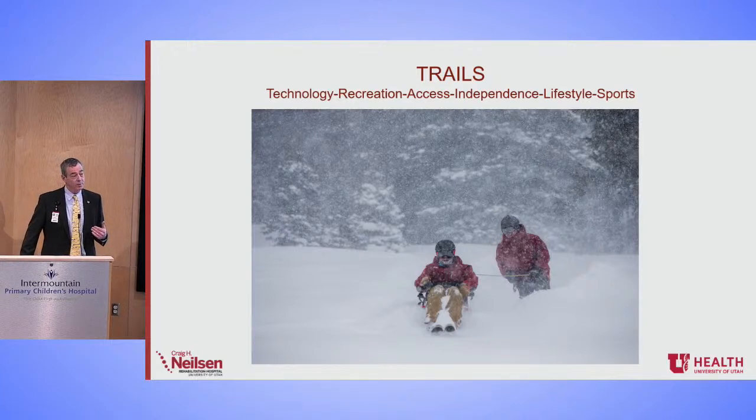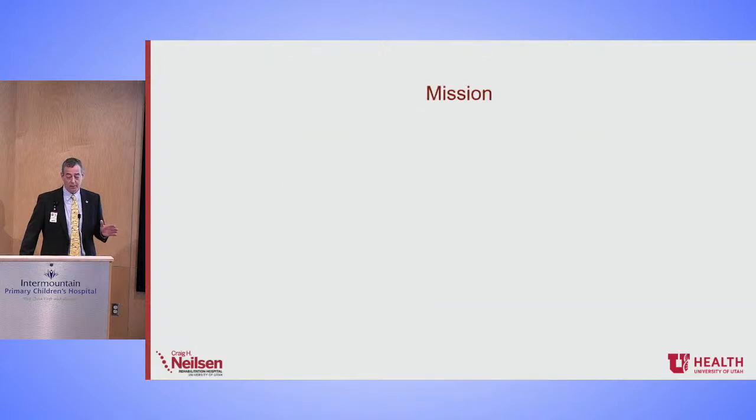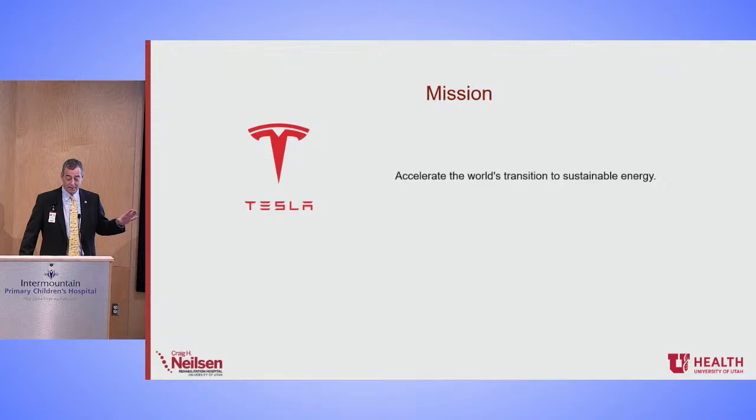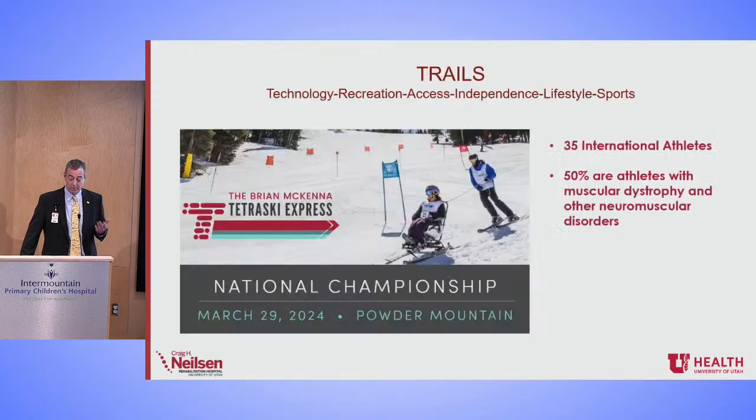This is our Trails program, which is our sports and recreation program, and the Tetraski device. We're all about innovation and how we can get patients more active in their life. Their mission is important, right? What does Tesla do? They accelerate the world's transition to sustainable energy. They're not a car company. They're transitioning to sustainable energy. What does Trails do? We are creating a world free of barriers for people with complex injuries and illnesses. We are committed to this.